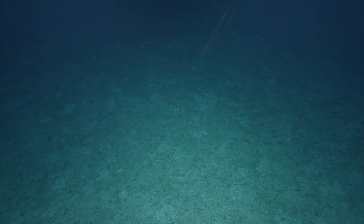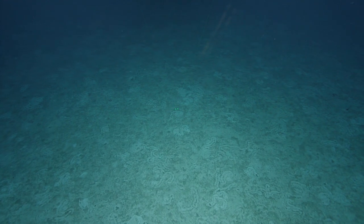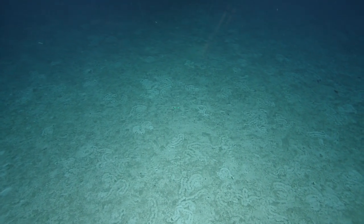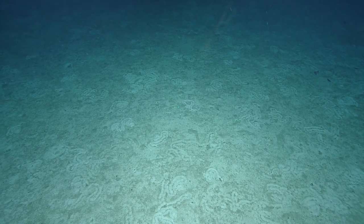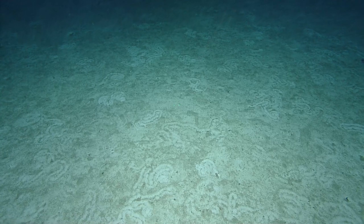We've been having trouble this entire cruise with the grain size of the sediments being too high, and there not being enough cohesion to hold the suction in the tube. Push cores are also very small.